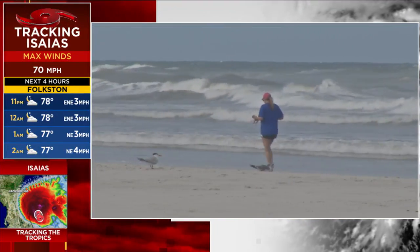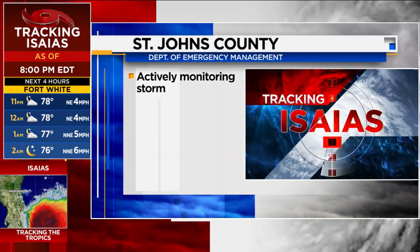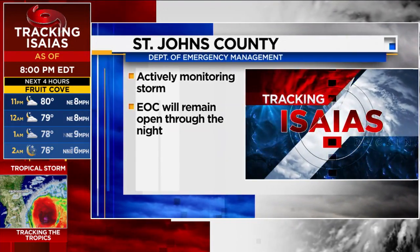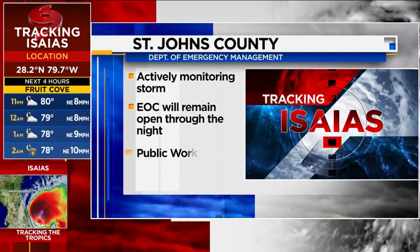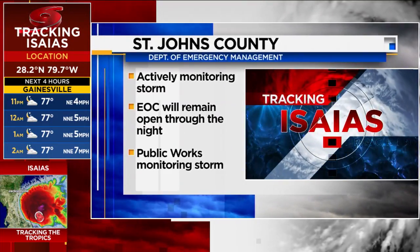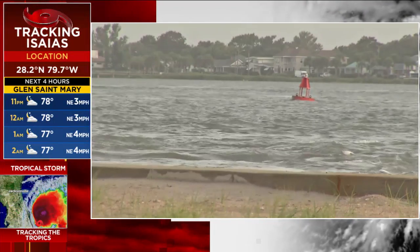Tropical Storm Isaias has pulled further off the coast, but the county EMA is still actively monitoring the storm. The Emergency Operations Center will remain open through tonight for emergency responses, and Public Works and other departments are monitoring the storm and are prepared for recovery efforts. We considered it a smaller one. It wasn't really a threat to us. We kind of didn't really get really worried about this one. George says living here, he's seen far worse.